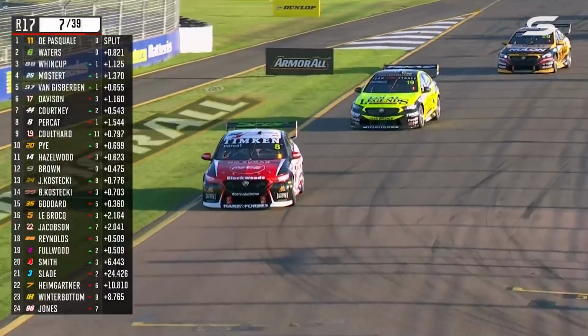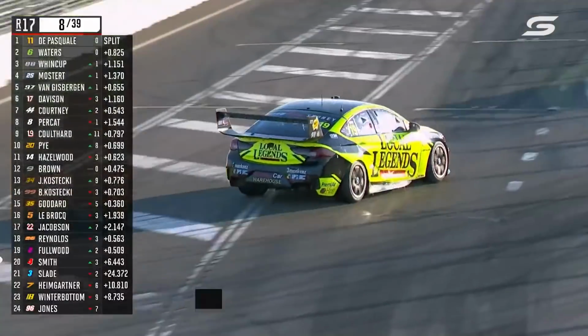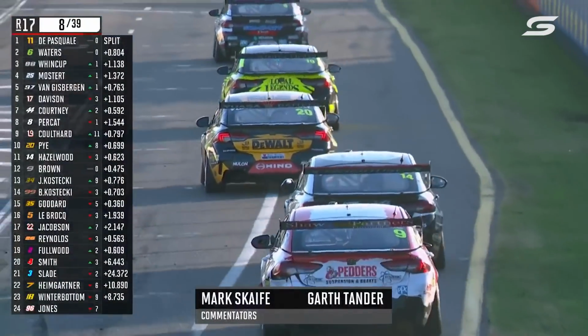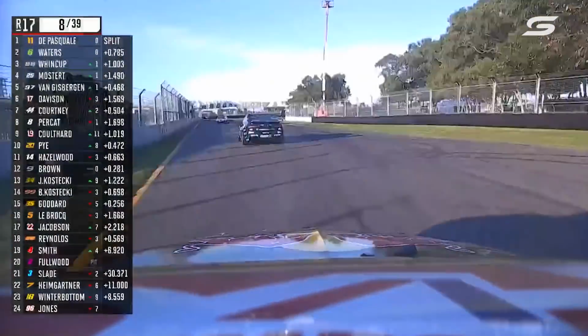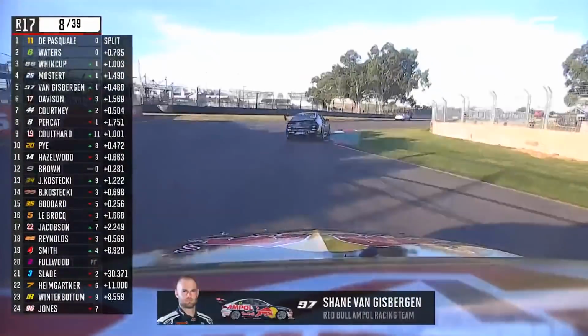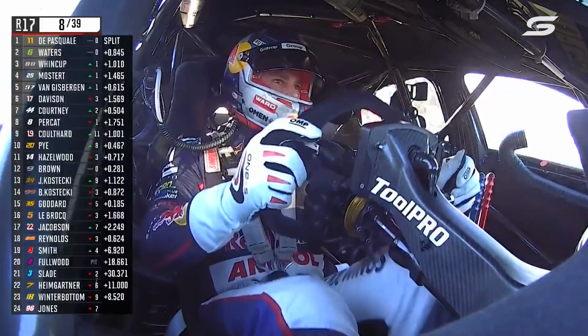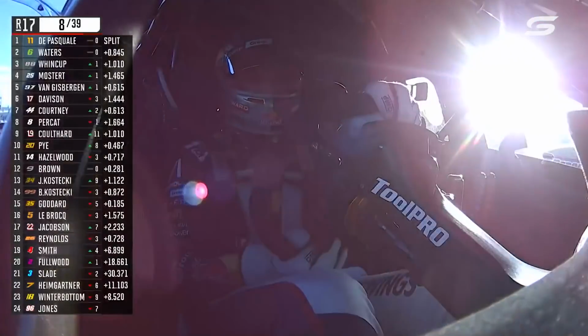As we see Nick Percat, who's in 8th. Fabian's done a remarkable job, and so is Scott Pye. So Scott Pye now is up 8 positions. Coulthard up 11. They are the clear winners and losers. And you slide on through unscathed, and your day is sensational, and Fabian Coulthard will be loving life right now inside the top 10. Yeah, it's like the paths opening, the sea opens, and then you just cruise through.